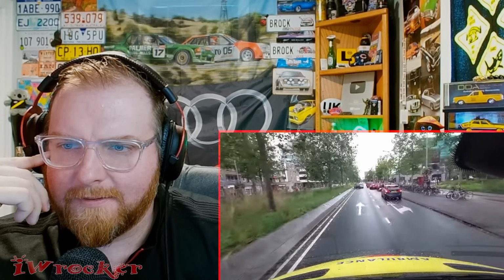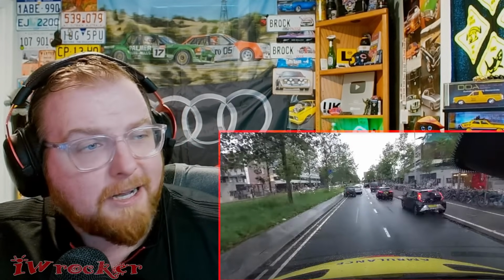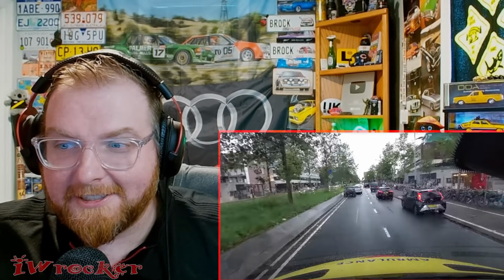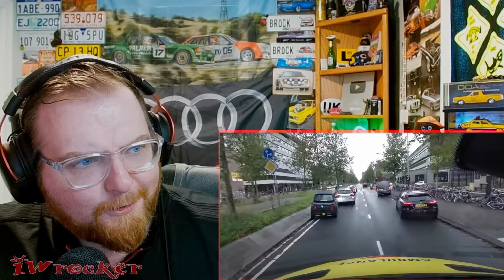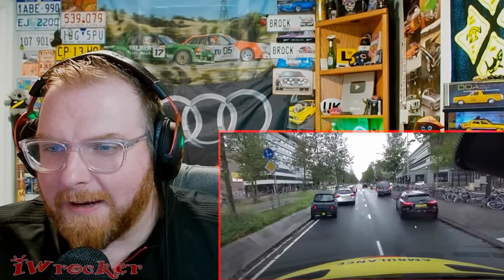Another jam right here. How are they going to thread through this? I've never seen so many bicycles in my life. This is truly incredible. I cannot stress to you how insane that is. That is amazing. What is this little car? Again, I didn't even expect them to do that.